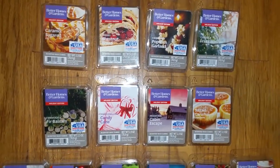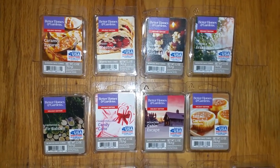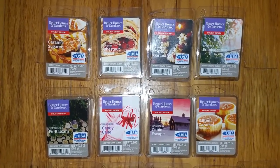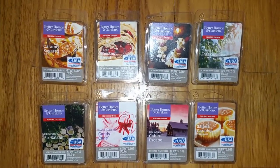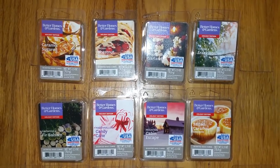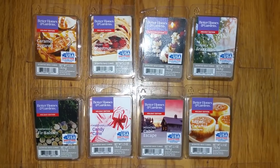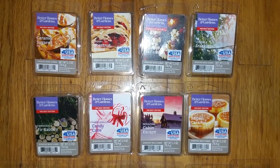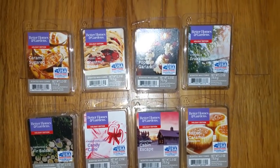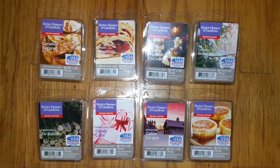And as usual, Sensationals never comes out with winter melts at Walmart. So they come out with the fall melts, and then again in the spring in February and March. So just the Better Homes and Gardens comes out with melts in the winter, and also Mainstays, but I have not seen the new Mainstays melts yet. I believe those will be in sometime in the middle of November, maybe towards the end of November.